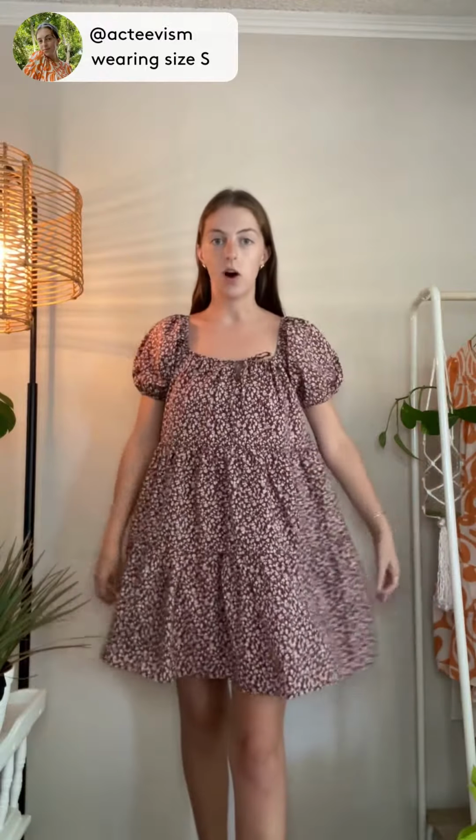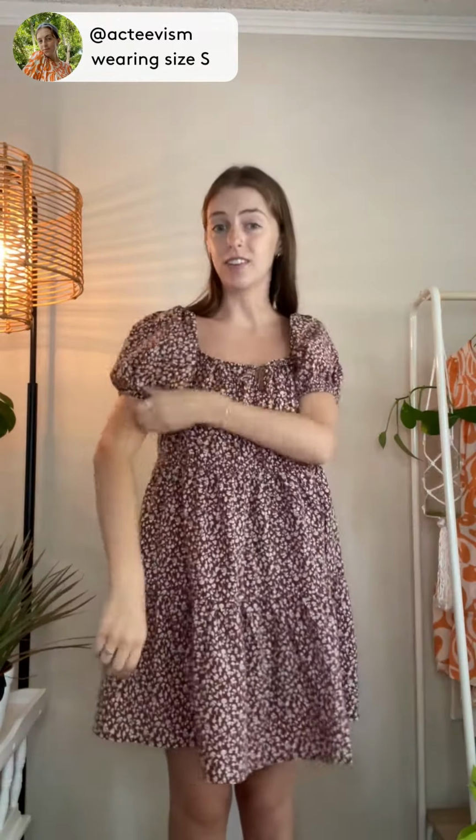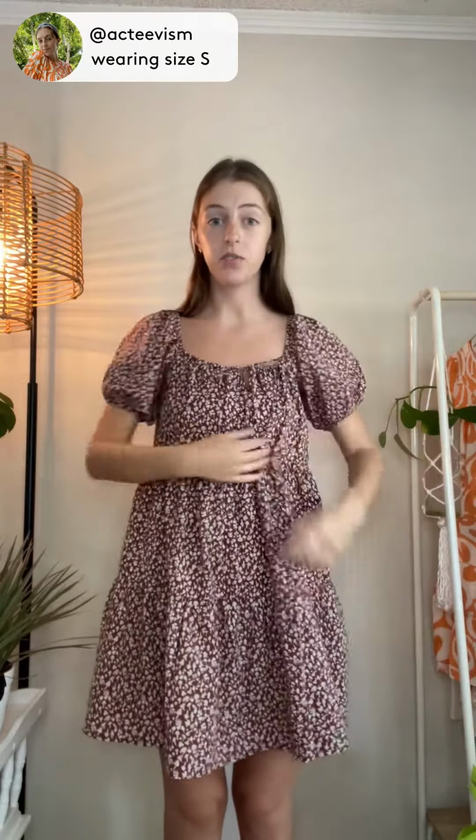I got a size small. I'm about 5'5", and this is where my fingertips are. It's just, you know, good length above the knee. The elastic around the sleeves is comfortable, not too tight at all.